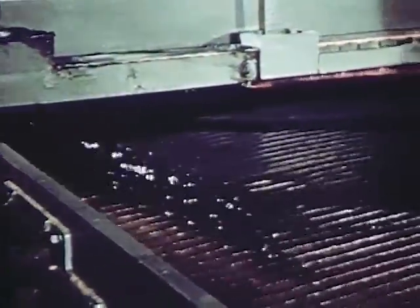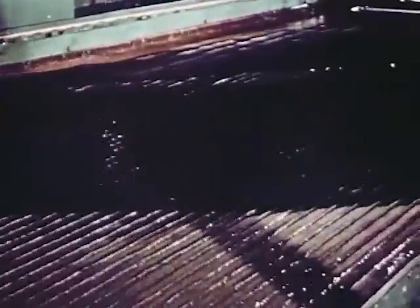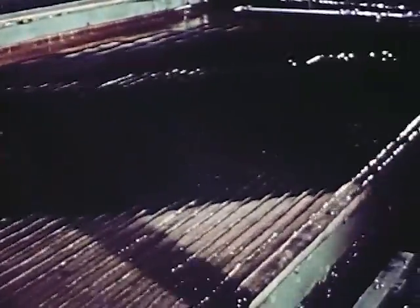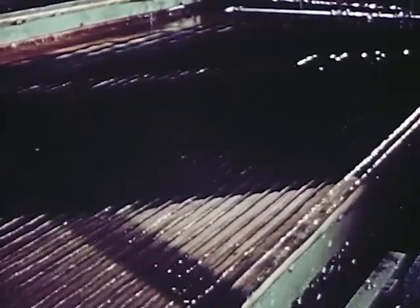After being divided into different sizes, the material is refined and concentrated on these reciprocating tables. The operation is based on the fact that grains containing ilmenite are heavier than grains of waste materials. As the tabletop slowly moves forward and then quickly jerks back, the heavier ilmenite gathers behind the riffles, while the lighter waste is washed off and over the side.